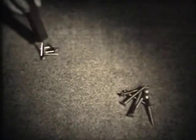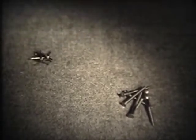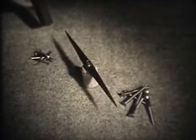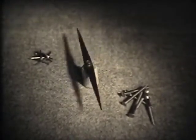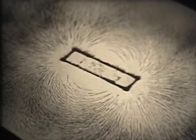A magnet, you remember, can attract nails and tacks and other objects made of iron and steel. A magnet can also make a compass needle move about. The magnet's force of attraction acts all about it. If we sprinkle iron filings over the magnet, we can see how this magnetic force surrounds the magnet. We call this space in which the force acts the magnetic field.